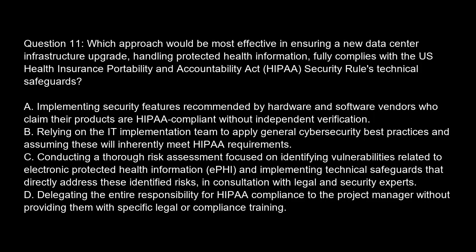Question 11. Which approach would be most effective in ensuring a new data center infrastructure upgrade, handling protected health information, fully complies with the U.S. Health Insurance Portability and Accountability Act, HIPAA, security rules technical safeguards? Option A. Implementing security features recommended by hardware and software vendors who claim their products are HIPAA compliant without independent verification. Option B. Relying on the IT implementation team to apply general cybersecurity best practices and assuming these will inherently meet HIPAA requirements.